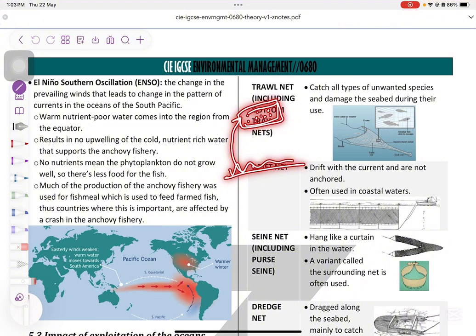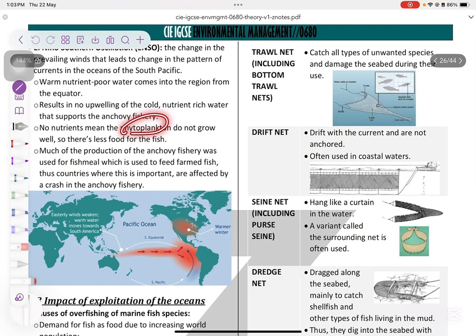But oxygen is not really important. Oxygen is more used by the fish. Anyways, they cause more phytoplankton here. They're going to photosynthesize, and that's going to attract more fish. So these areas at the surface are going to be rich in fish, and fisheries take place in these areas, okay? El Niño Southern Oscillation does the opposite. Warmer water will be at the top. It's nutrient poor, as we know. So no upwelling of cold nutrient-rich water, no nutrients, meaning no phytoplankton, no fish.